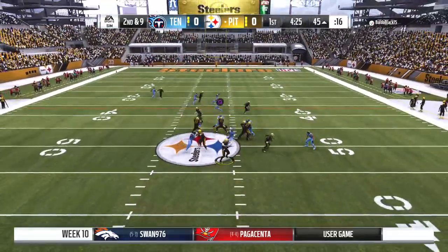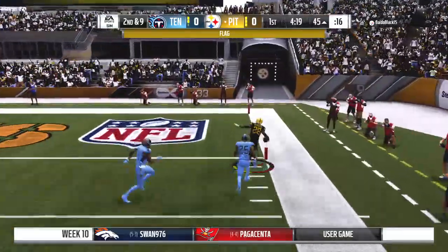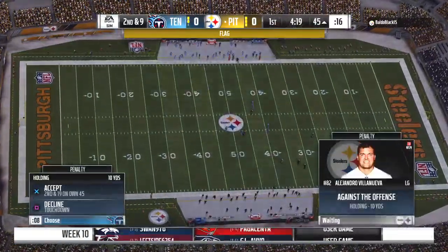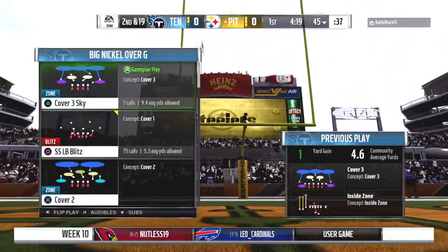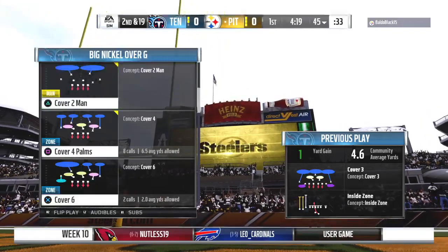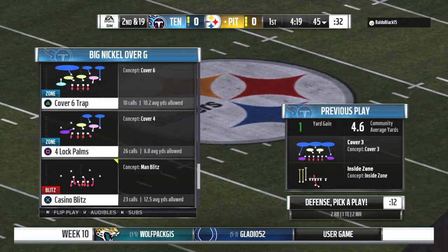On 2nd down, here's Locke. To the right side and complete to Washington. And he'll take this into the end zone. Now, hold on here. We do have a flag down. So let's see what this is about. So retract the yardage and retract the touchdown. And retract the chunk play. Big strike there to get the touchdown. Now they've got to take it back and see if they've got another one still in their arsenal.